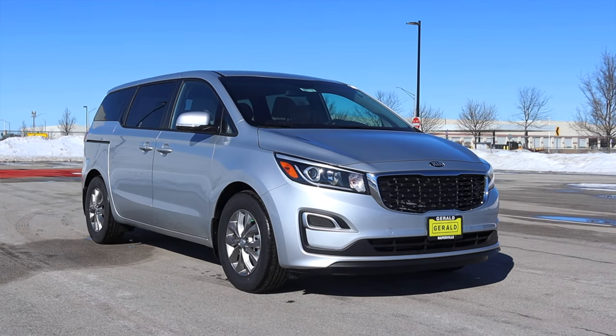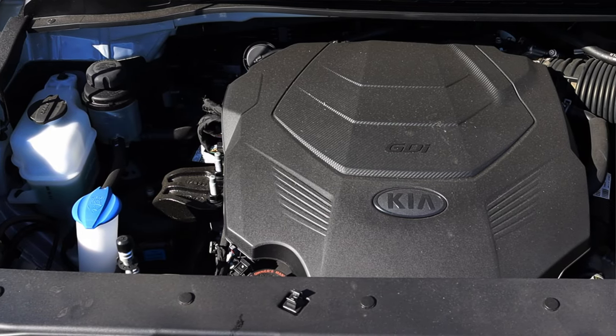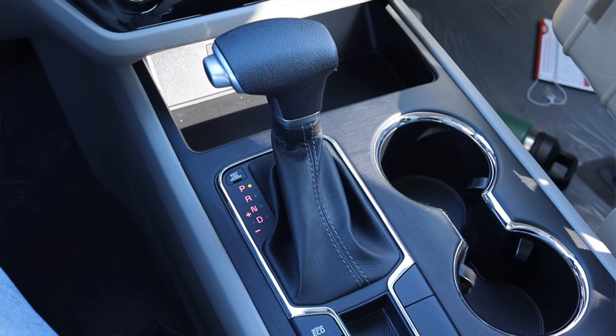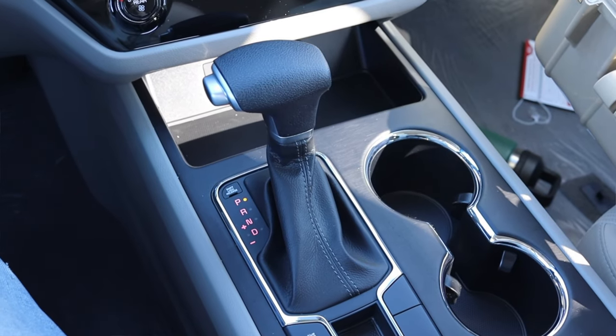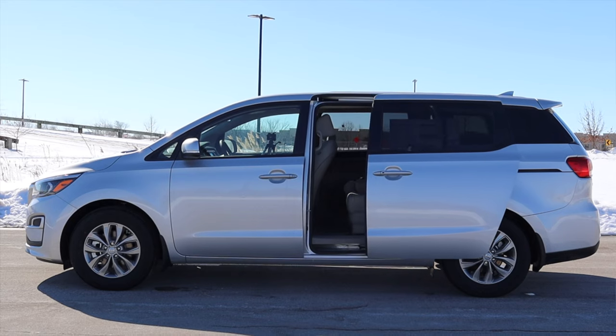Alright, what's up guys? My name is Zach, and today I am driving a 2021 Kia Sedona LX. Up front is a 3.3 liter V6, and down below is an 8-speed automatic transmission. Now I'm excited to be driving this here Sedona for one reason and one reason only.